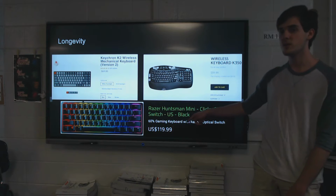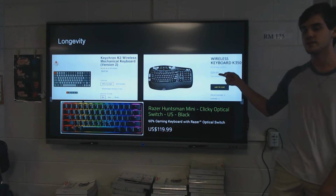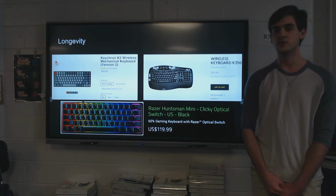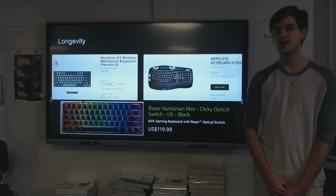But compared to the Logitech Wave, which is a regular keyboard that's $60, that isn't that big of a deal. Especially since if you break an average keyboard, you have to go out and buy an entirely new one for another $60. This can help reduce the amount of plastic waste, because anytime a mechanical keyboard breaks, all you have to replace is a switch, which is 10 cents.